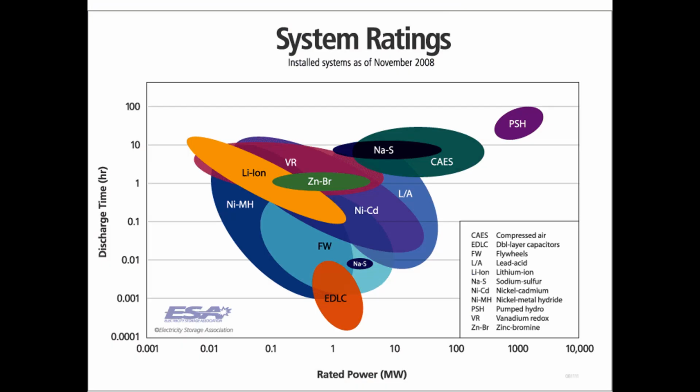So this is sort of a great chart in terms of rated power. Up here in megawatts, this is power plant level storage. So the pumped hydro is up here, compressed air storage is here. So those are power plant level. And then down here, this EDLC, what is that one? That's the capacitors, ultracapacitors. Over here is the discharge time. And so those capacitors can discharge faster than anything else. And so that will provide for an electric motor the highest amount of torque.